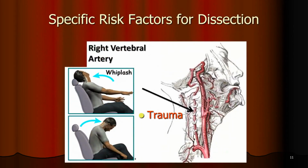Now, when we look at risk factors for dissection, whiplash. Now, this is not a chiropractic adjustment. It's going way past the paraphysiological limits. It can overstretch these vessels. And you need to understand certain things so that your patient can be triaged timely and accordingly, because they might have a slight tear. They might have a small bleeder. Chances are they don't, but they might, and you need to know that.